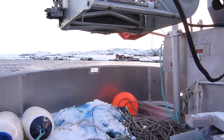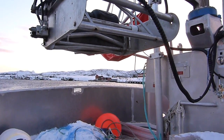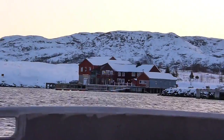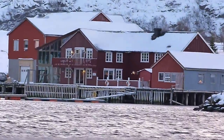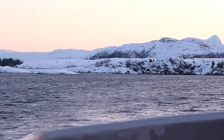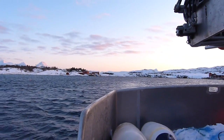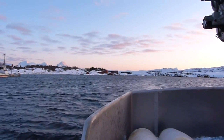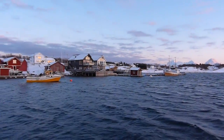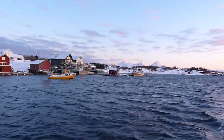And now that's the place where we departed from. I can zoom in. We are on our way out. And this is the fishing grounds for both redfish and cod. Now our captain is increasing the speed. Look at this, it's so beautiful.